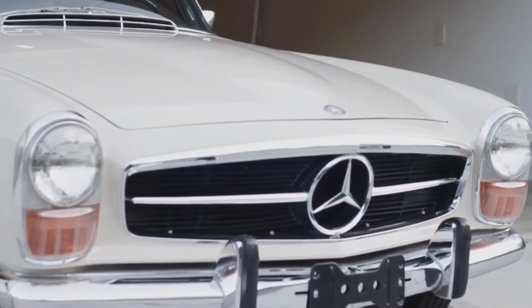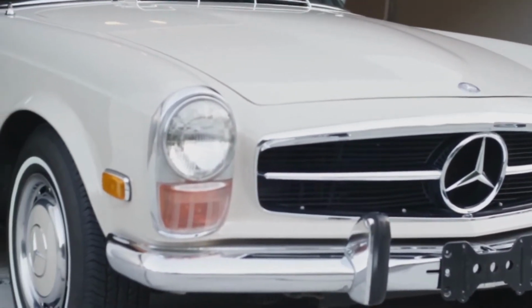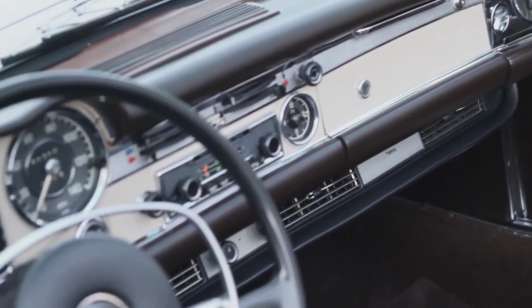I would say probably first and foremost, I always thought it was a very beautiful car, and in terms of wanting a car that I'd be able to drive on a regular basis. I loved the 60s time period and the understated elegance and beauty to the car.